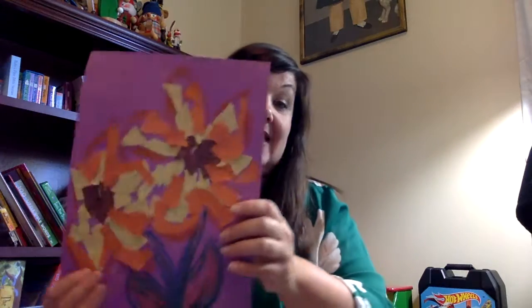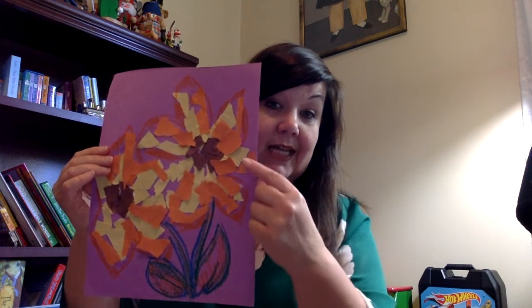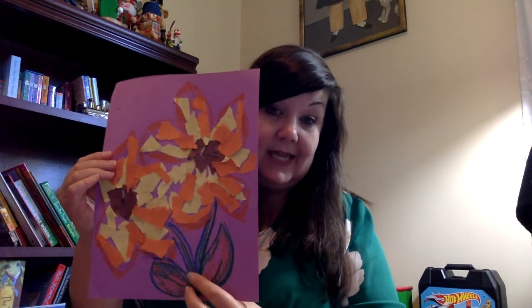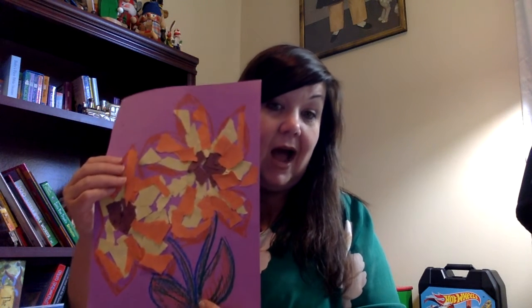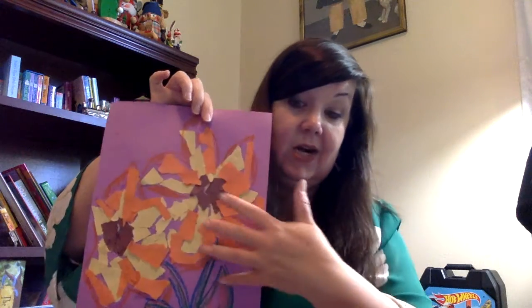Now, all you have to do is you just have to take those pieces of construction paper and start gluing it down. So what you're going to do is you're just going to take the piece of construction paper and start gluing it down on your flowers or gluing it down where your stem is. Now, I colored this with crayon as well. So if you look here, you see my stem is kind of greens and I put some other colors in there. But the main part of my flower is glued down with the pieces of construction paper that I cut out.